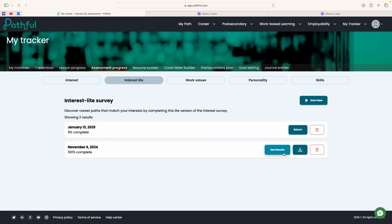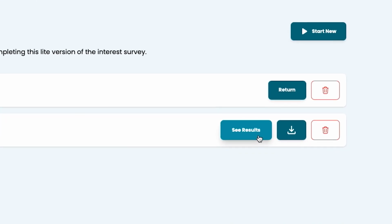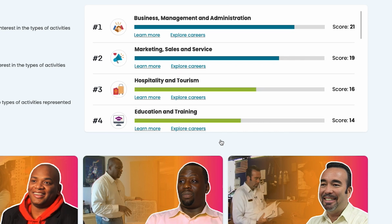Once you've completed the assessment, navigate to the See Results tab. Here, you'll discover how your responses align with various careers. Keep in mind that the view for both the Interest and Interest-lite surveys is the same.